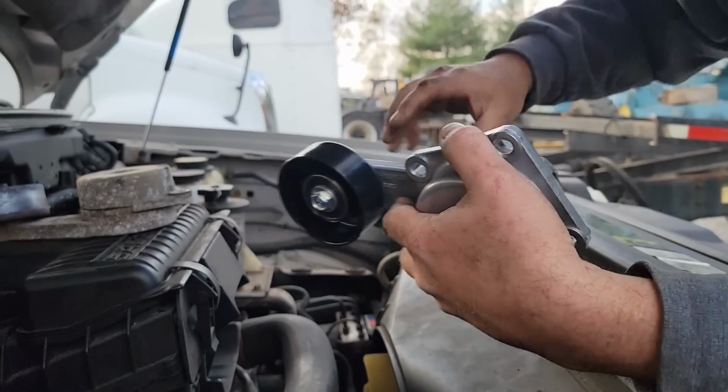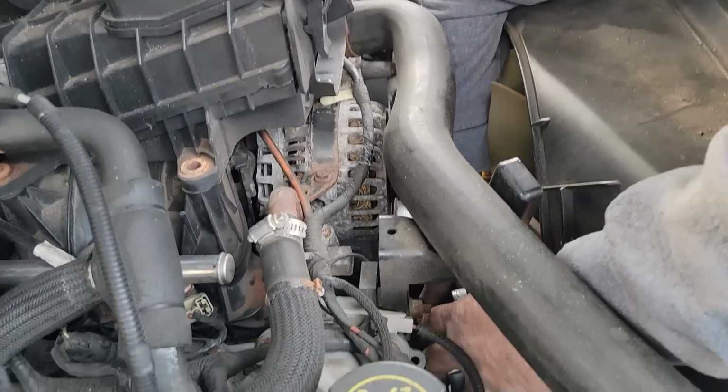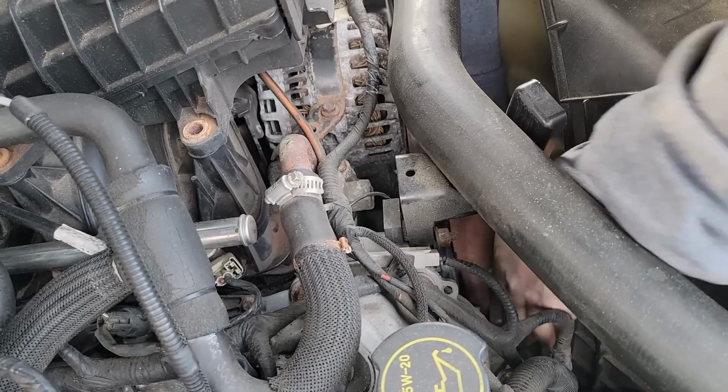But anyways, it's not real difficult. I mean, it took me like all of what, 5 minutes to get it off. It's pretty simple. Hardest part's gonna be getting the bolt started in here.